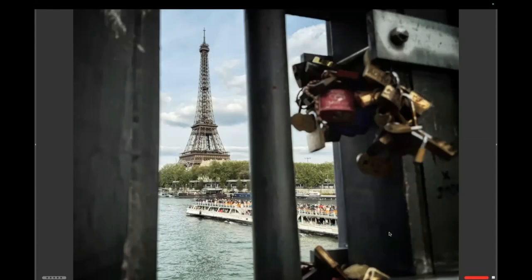And last shot with the Eiffel Tower again. So here we have it standing in all its vertical glory, but in this horizontal shot, I was on a bridge and I decided to shoot through the bridge. And then you can see the locks that are littering Paris. You've got the boat coming through. So all these little details added extra to the shot. So it's not just a picture of the Eiffel Tower. It gives you a sense of context, but also shows it from a different perspective. So it's not exactly like every other Eiffel Tower picture you've shot.